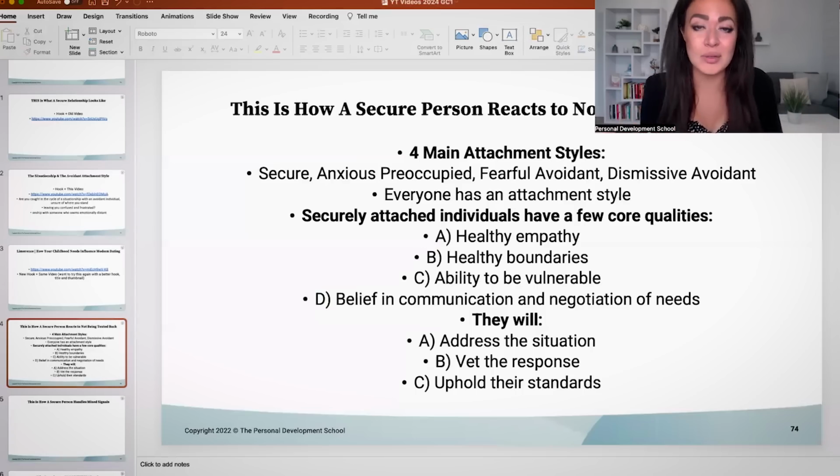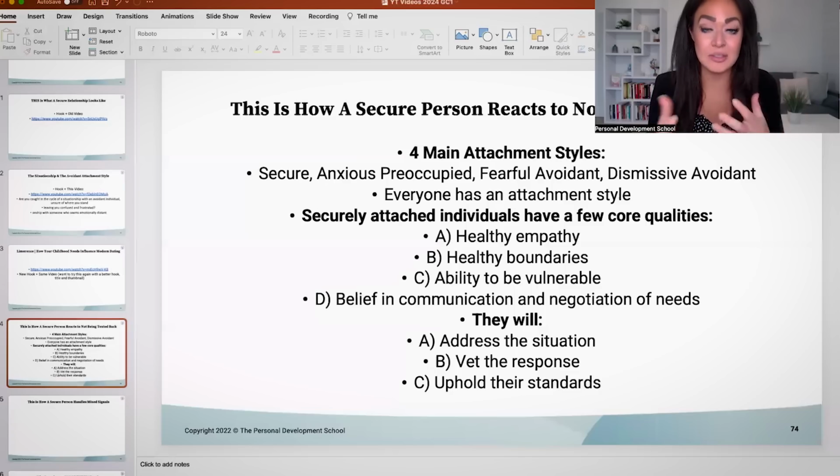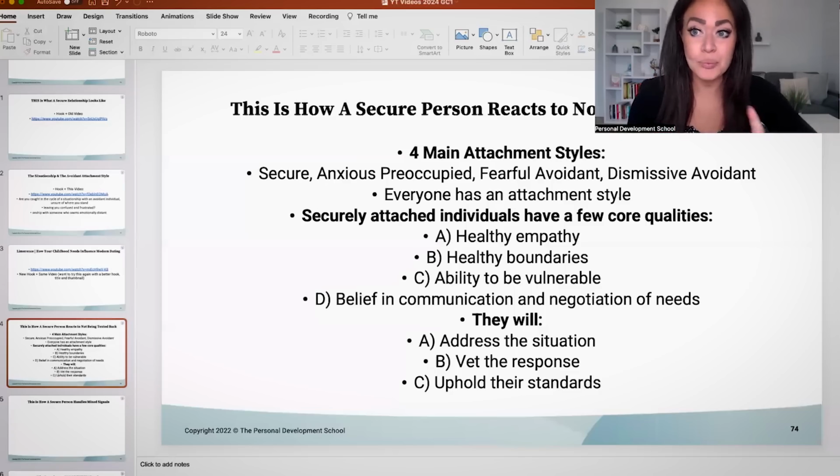I don't want to date somebody who's inconsistent. I'm going to uphold my standards here. And this is a huge part of how securely attached individuals react. And there's something really important here that I want to share with you. And it's that if you are too afraid to do that, if you are too afraid to stand up for your needs, to honor your boundaries, your standards, you are always going to end up in suboptimal relationships.